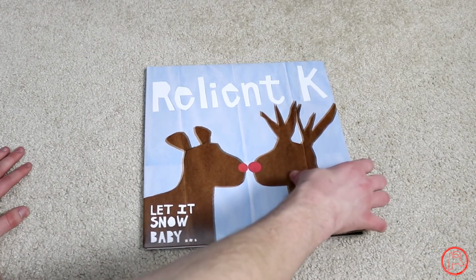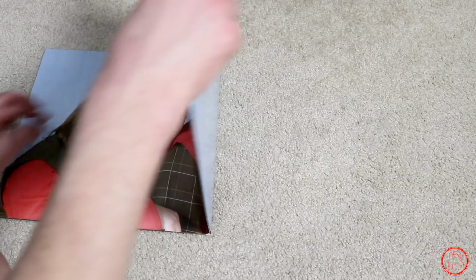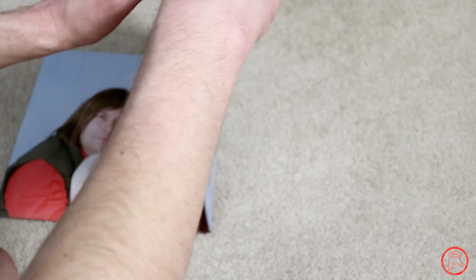Oh, did somebody say Christmas? Because I've got a copy of Let It Snow Baby, Let It Rain Dear by Relient K. I actually said in an episode of SOS where I talked about my favorite Christmas albums that maybe this would be the year that I finally picked up a copy of this album on vinyl. And what do you know? I did it. And it's on green and red vinyl. It's the copy that I'd been wanting, and I'm glad that I finally picked it up.